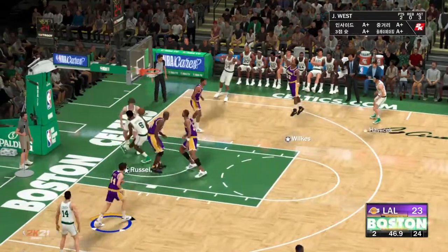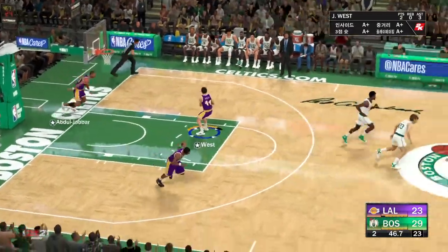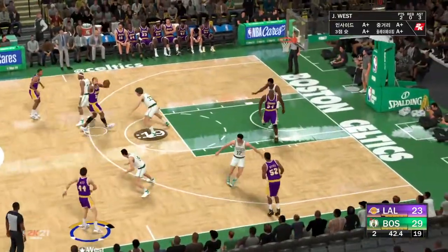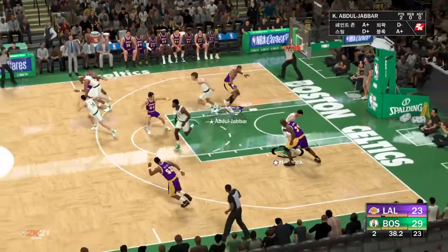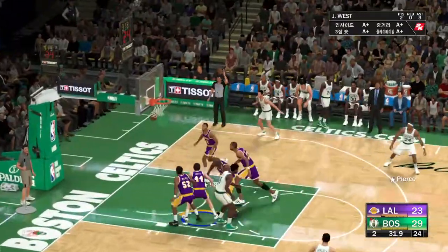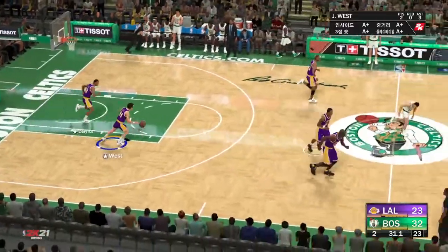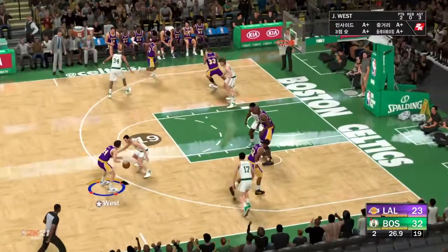Havlicek outside. And the slam dunk by Russell. And remember, Havlicek was a highly recruited quarterback, so you see his passing ability on that one. Pass to O'Neal. Stolen by Havlicek. Outside Pierce. Beyond the arc. Score it. His third straight basket in 3 tries.